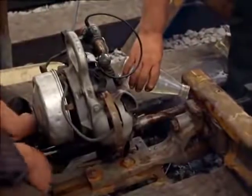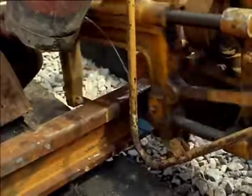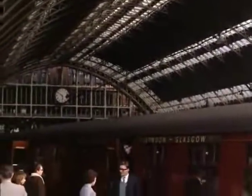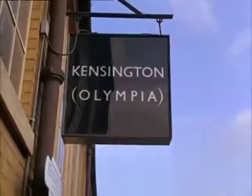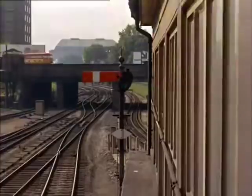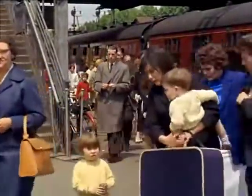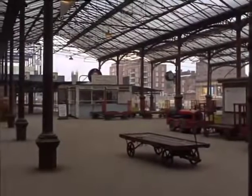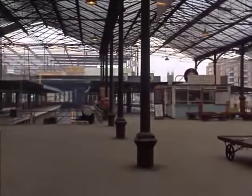This immensely complex job interrupted services at Euston for only 2 weekends, during which her regular trains were diverted to other terminals. Here, an unfamiliar bustle. Euston deserted. Or was it?